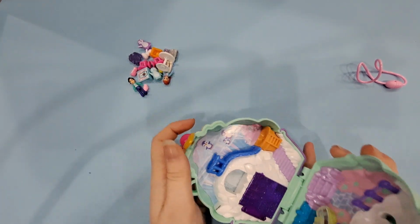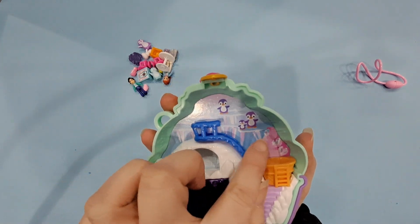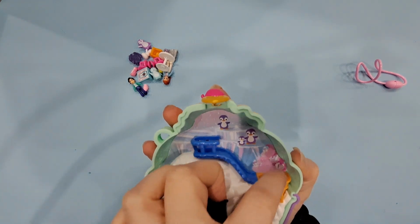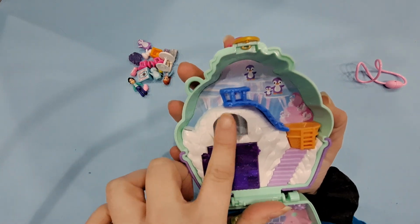But for a kid it'll be great because it means that they can carry them about with them. So let's open it up and see what's inside. So here we have it. We have little penguins there. We have a little bit here where they can look out, and this bit here, I'm not too sure what that's meant to be, maybe a little igloo.